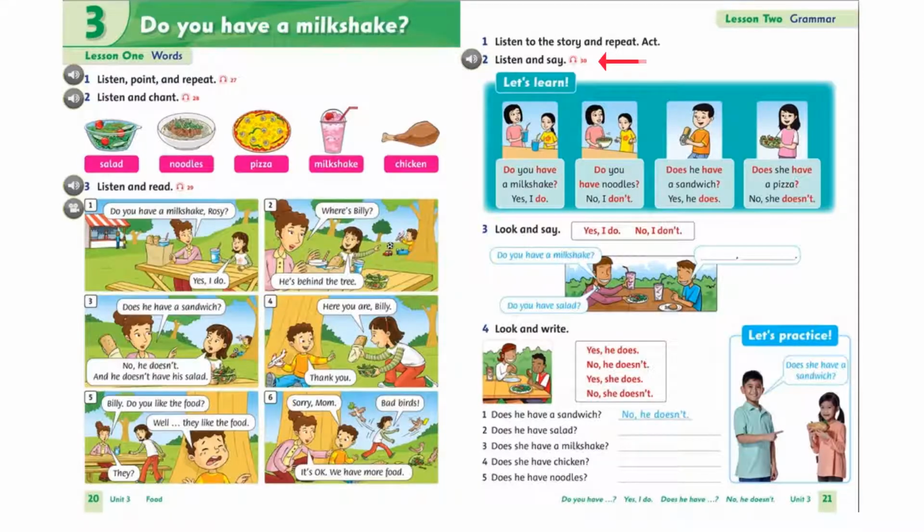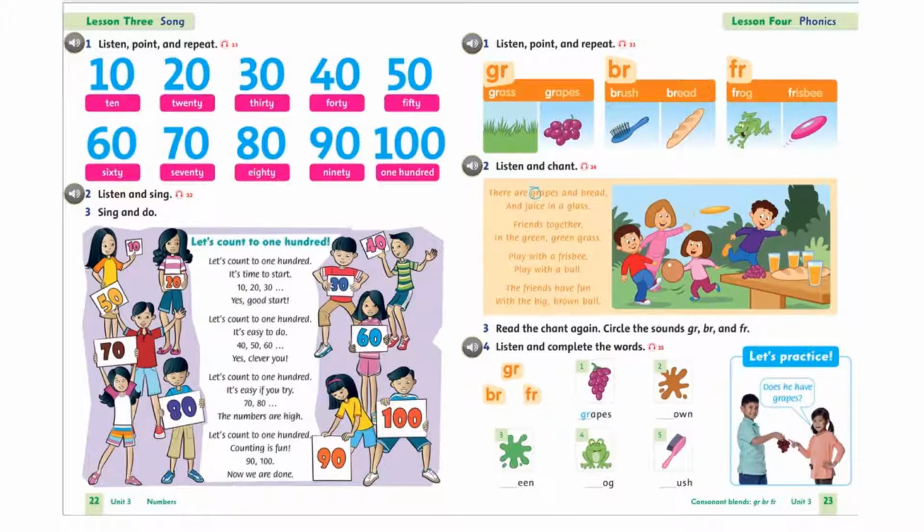Listening 30. Listen and say. Do you have a milkshake? Yes, I do. Do you have noodles? No, I don't. Does he have a sandwich? Yes, he does. Does she have a pizza? No, she doesn't.